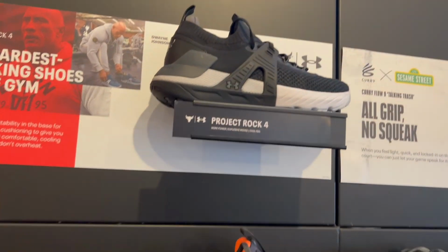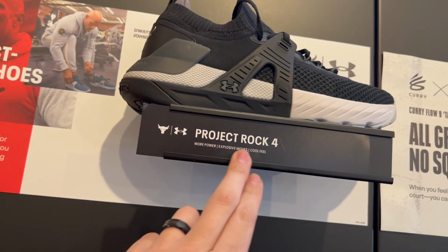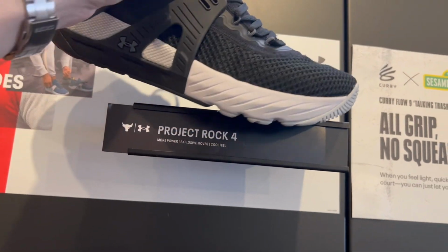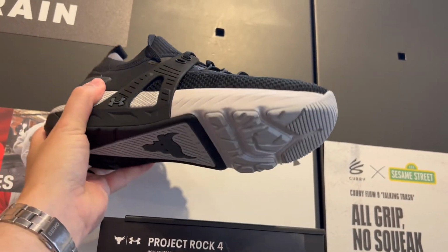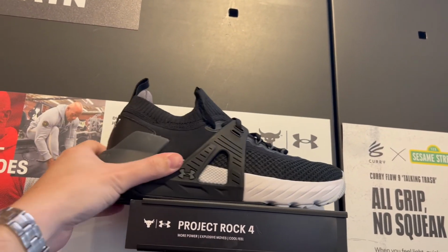They got the Rock collection, Project Rock 4. I think these are the new shoes. I'm already hurting. Yeah, those are cool. Oh yeah, I'll take those.